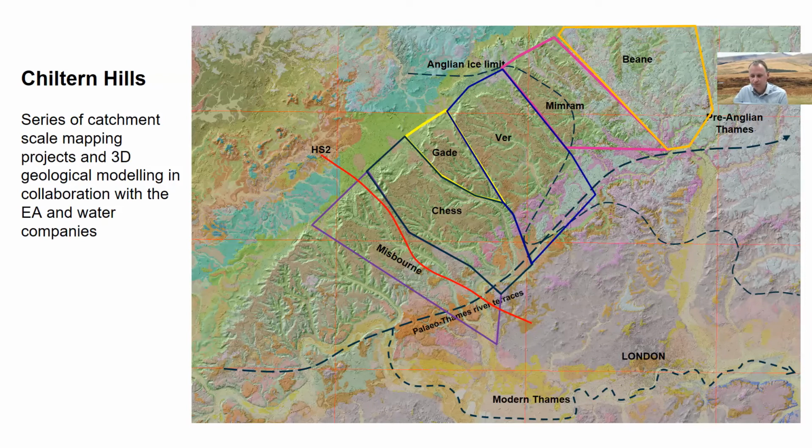And it's particularly complex in this area here because you start coming across the limit of the Anglian glaciation. So this is where the ice came down about 500,000 years ago. And once you get north of that, it starts getting very complicated with a lot of glacial till and deeply buried valleys and associated deposits. We've also got the Palaeo-Thames terrace gravels as well.